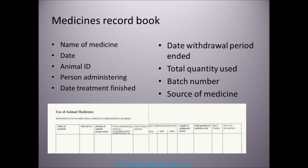So here at the bottom of the screen, hopefully you can see a shot of the top of a page of an animal medicines record book. You can see that they record the name of the medicine, the date, which animal or group of animals was treated, who administered the medicine, particularly if it had to be administered by a vet, when the treatment finished, the withdrawal period for meat, milk or anything else, how long the withdrawal period is, how much medicine was used, the batch number, and where the medicine came from. So this is a legal requirement on the owner to record these things. You don't have to fill it in as long as you give them the information, but you must make sure they have sufficient information to be able to fill in their record book.